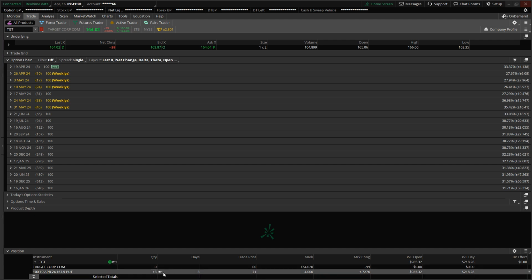And again, the contracts are designated ITM. With 3 days remaining, I'm going to go ahead and place an order to close this out if the option premium breaks above $4.25 or $425 per contract. So what I'm going to do is switch over to the option contract, the chart for my specific option short.